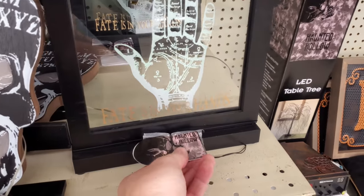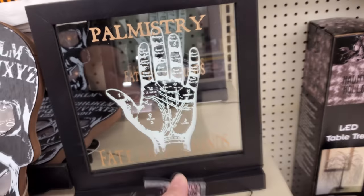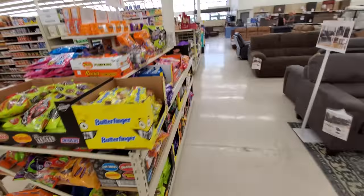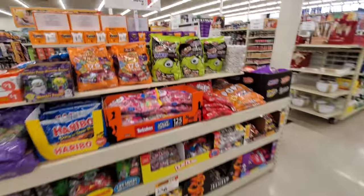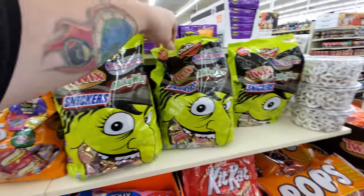I think that is everything. Wait, is there one more here? Look at this one. Oh, it just lights up. Fate is in your hands, palmistry. Eh, that's okay. And of course we have Halloween candy and stuff. Ooh, look at this. I love these bags that are decorated like witches. That is awesome right there.